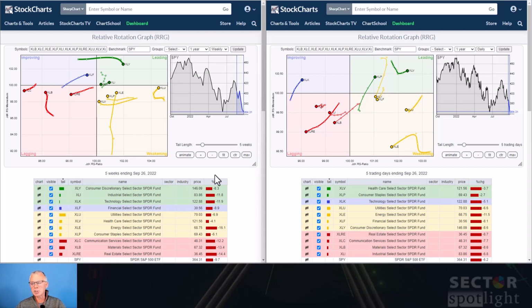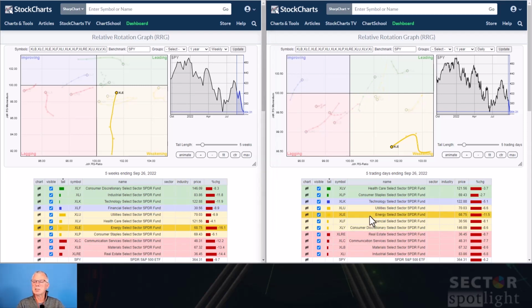Let's go for energy first. If we look at the energy tail here, it's inside weakening but rapidly increasing on the JDK RS momentum scale. It's picking up relative momentum quite rapidly. If you look at the daily, then we're inside the weakening quadrant as well, still losing on both scales, but we're still quite a distance away from crossing over into lagging. So there is still very well the possibility that this turns back up and comes back in sync with the weekly tail. Now remember, seasonality showed us a relatively weak outlook for the energy sector at the moment.